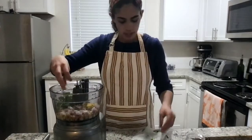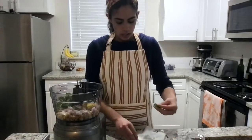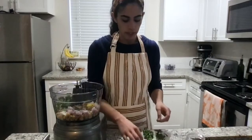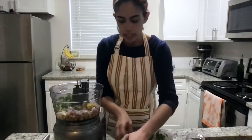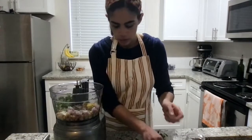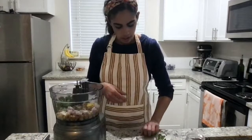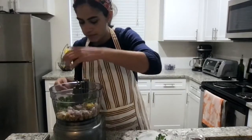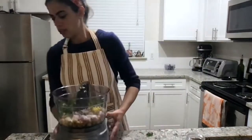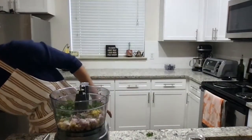All right, the recipe calls for 1/2 cup of fresh parsley and 1/2 cup of fresh cilantro. Like I said, I don't have parsley, so I'm just using cilantro. Okay, that should be good. All right, plug this guy in.